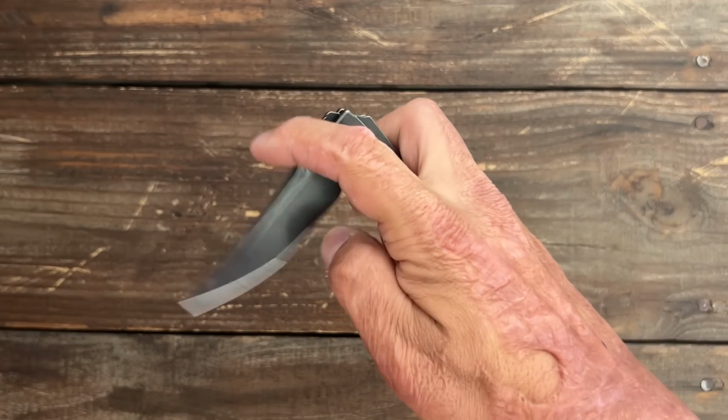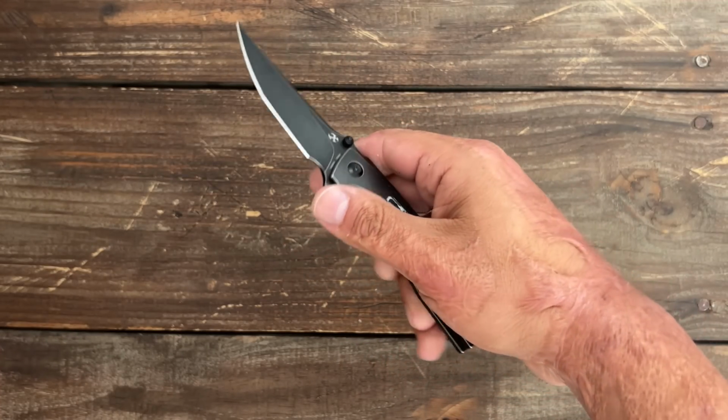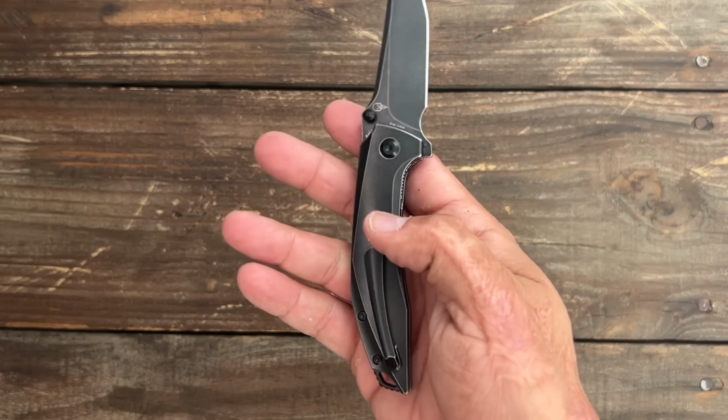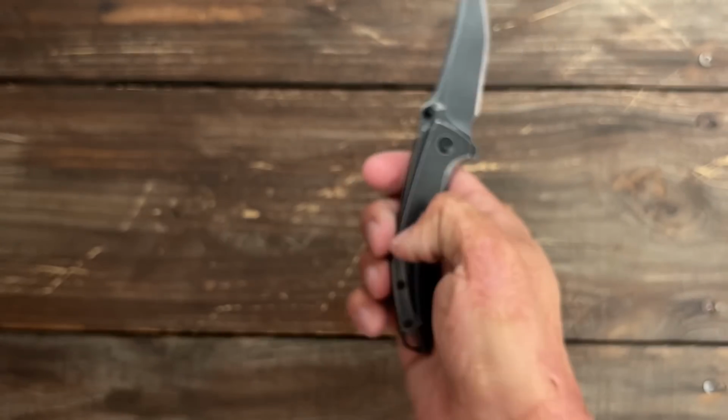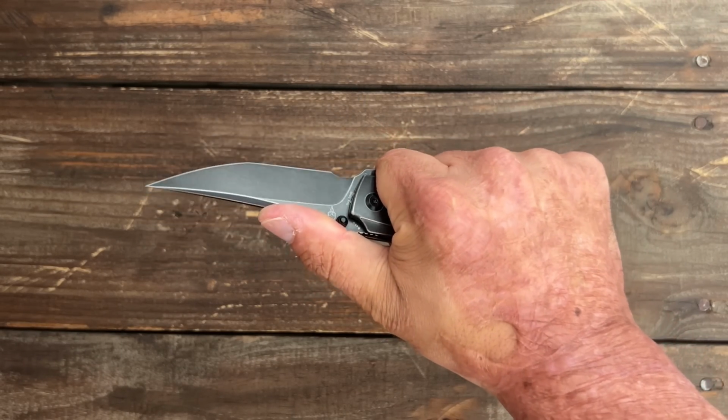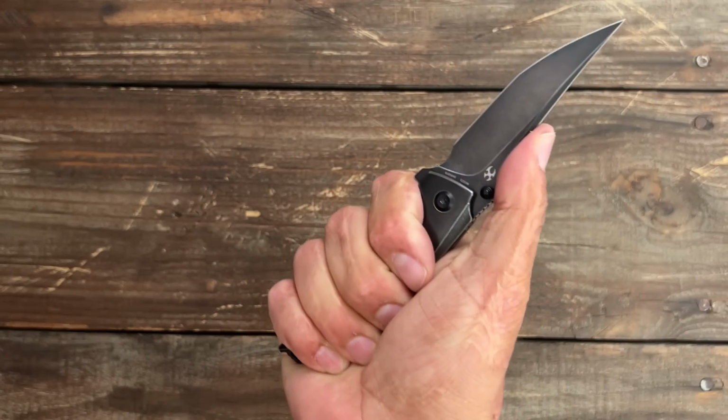S35VN blade, nice thumb stud action. This is an inset liner lock into titanium, blind screwed milled titanium pocket clip. I just get a nice 4-finger grip on it, got a little bit to spare.